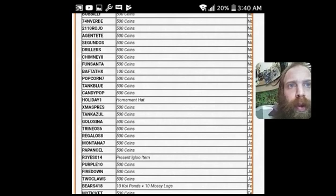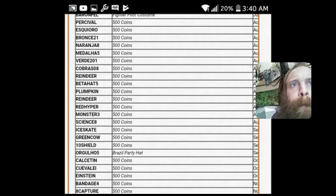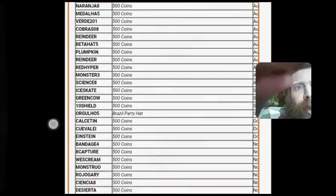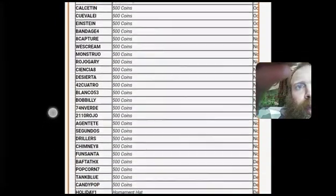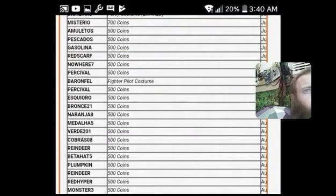Puff the Magic Dragon. Purple again. Fire Down. Yellowstone, probably. Candy Pop. Verde, green again. See, I was talking about the whole Spanish thing. Plumpkin. I hope you guys know what that means. I'm not going to tell you. Green cow. Drillers. Gasolina.